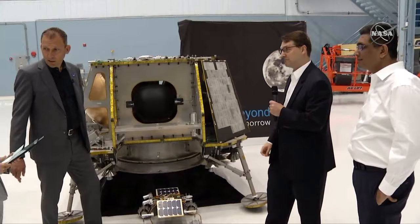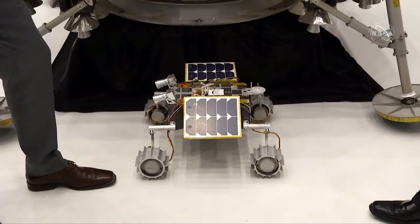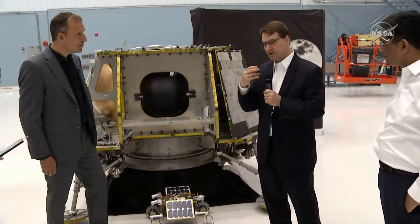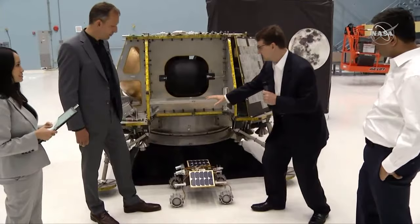So there's a little passenger here, which you brought, just like all the other partners here. You have other customers as part of that. You want to talk about this? Exactly. So we have several NASA payloads and several commercial payloads from our commercial partners. And one of them is we as a company and our commercial partners, Ceres Robotics, want to demonstrate mobility. And so this is a demonstration rover. It's on the other side of the lander here. There's a little garage on the other side. And when we land, the rover drops down and off it goes.